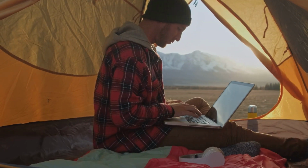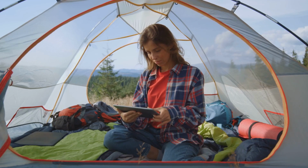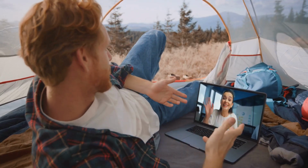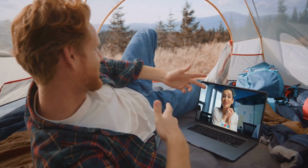Research your destination beforehand, paying attention to weather conditions and potential hazards like avalanches. Always let someone know your plans and expected return time, especially in winter conditions.